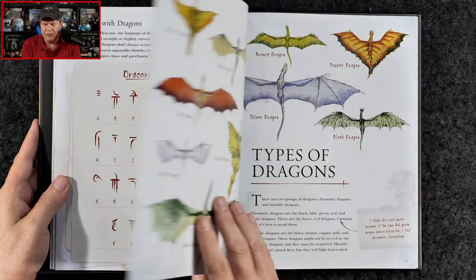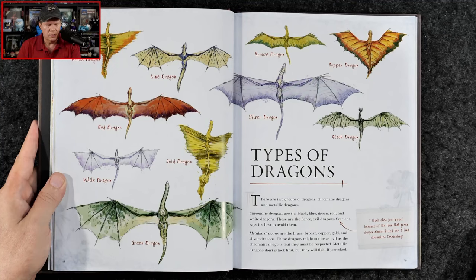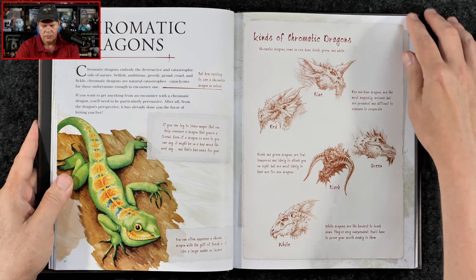So here we go. Here are our types of dragons. We've got the brass, blue, bronze, copper, red, silver, white, gold, black, and green. Then there are the chromatic dragons, discussing them. They are the red, blue, green, black, and white.